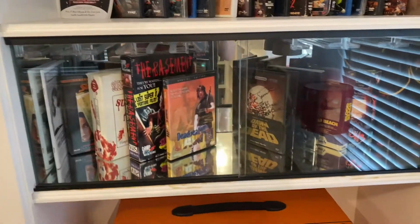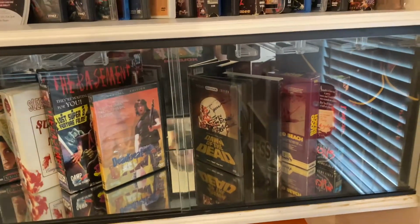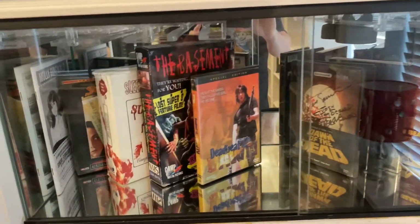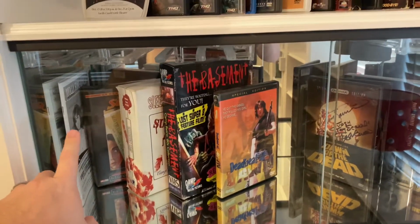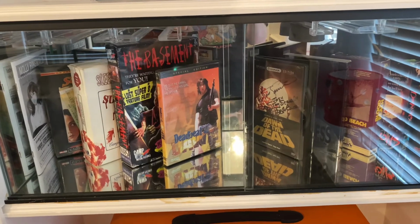Here, this little glass case. I thought this was pretty cool. Put some of my choice DVDs and movies in here. Going to get some lights for in there, but got some cool stuff in there. Some of my favorites. A little pamphlet from when we watched The Breakfast Club with Molly Ringwald doing an introduction.